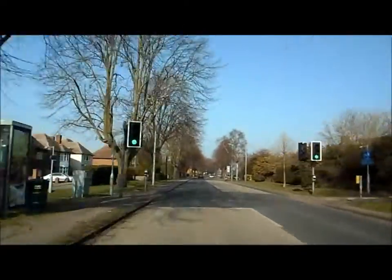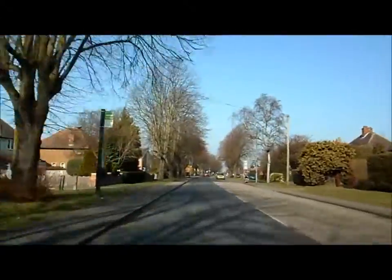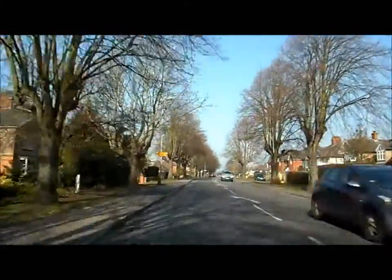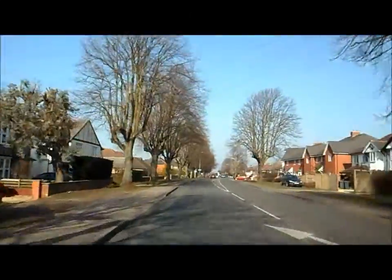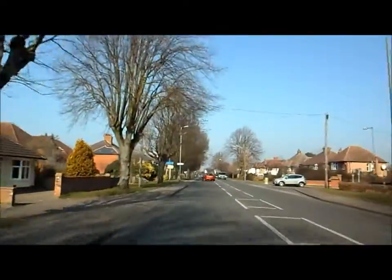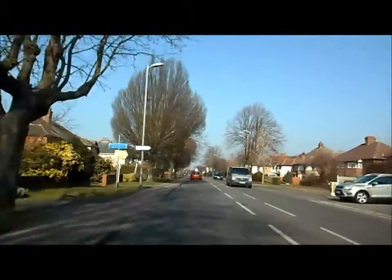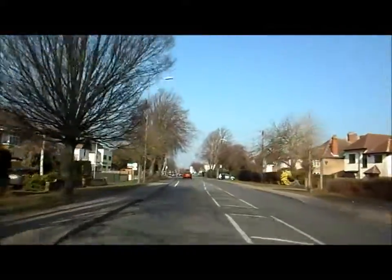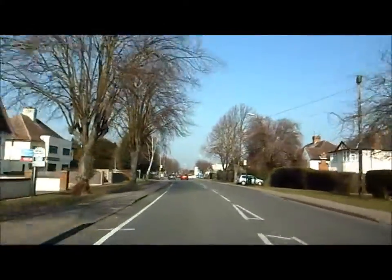Now it looks as if there's a parent on my right hand side pushing a buggy, and I've got swing back arrows there. So mirror check. I've got a white van behind me. They're holding back quite well. I've got a vehicle approaching from my right hand side, coming out of the side turning, and approaching vehicles there. So I've got a green traffic light up ahead of me, but just before that I've got some parked vehicles on my left hand side. So right door mirror check. We are on a bus route.